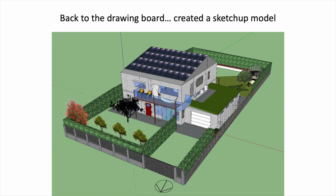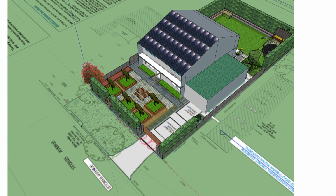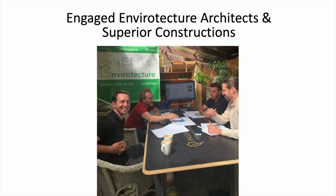Chris created his own model in SketchUp to model what we were looking for, and you can see it ended up being really similar to what we built, with a big solar array on the house. We engaged Envirotecture Architects and Superior Construction as our architect and builder. Here they are sitting around a table.